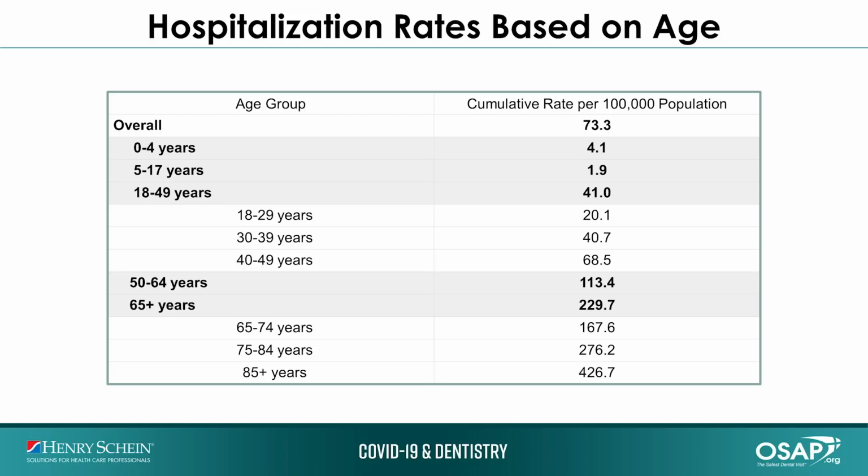Then the next group we look at is the group that I still fall in, and I love this little range because I still fall in the group, of 50 to 64, the rate is 113.4 per 100,000. And then, of course, the group that we've been the most concerned with because of things that have happened in nursing homes and to elderly and members of our own families, you can see that rate for 65 plus years is 229.7, and then if it's 85 plus, the hospitalization rate is significantly higher at 426.7. So I did want to give you a range.